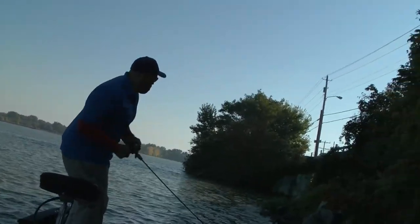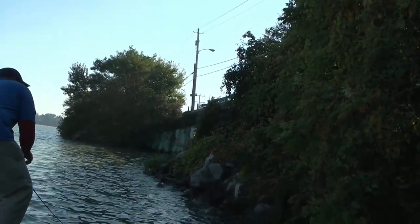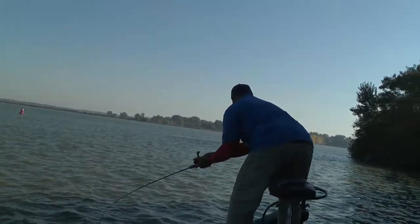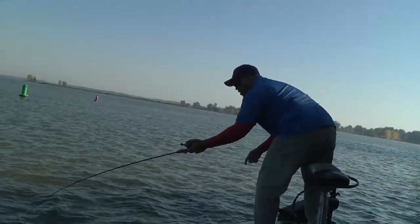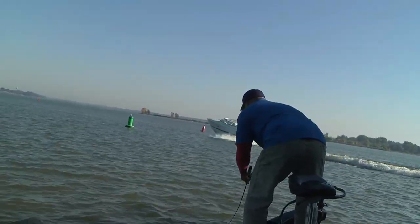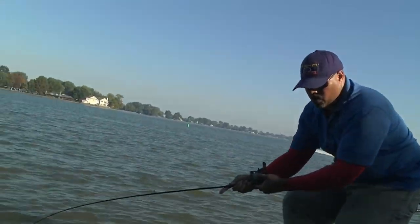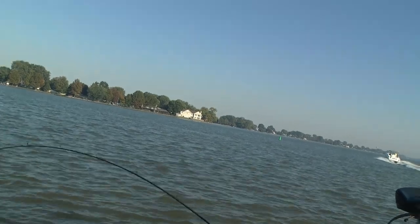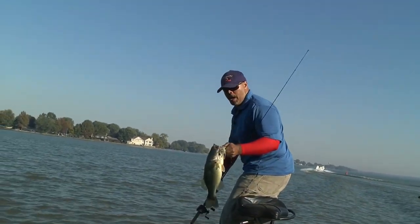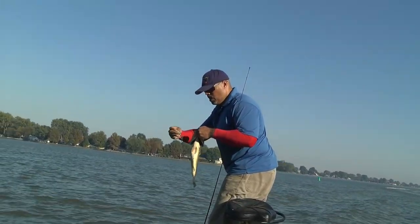Ooh, there we go. Ooh, that is a dog. He's a good one. Oh my goodness gracious. All right, let me get a hold of my boat here. I'm going to try not to lose this fish. Wow. Boat control is everything at Lake Erie. Oh, there we go. All right, that is what I'm talking about right there.